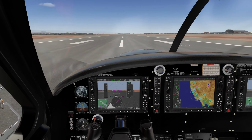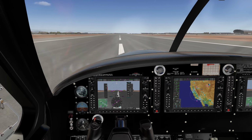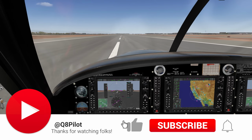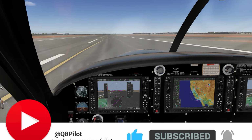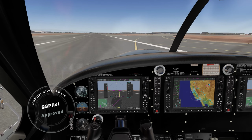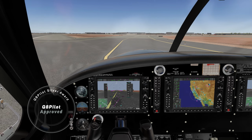Well, the aircraft flies all right. It flies like any other aircraft. There is really nothing special about the flight model. Of course, something I cannot really comment on, but just from experience flying a lot of general aviation aircraft in the sim, this one seems a bit rigid, but that could be just my experience. Overall, it's a fun aircraft to fly. I give it a final score of 8 out of 10, and definitely I would award this aircraft the Q8 Pilot seal of approval.